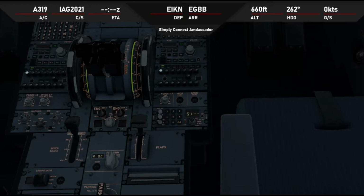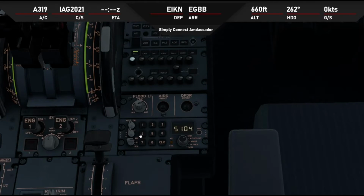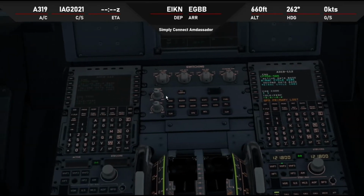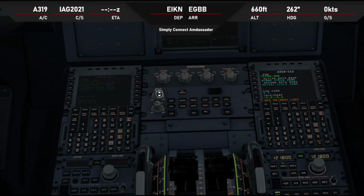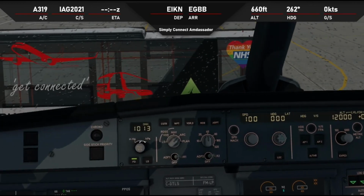What was the squawk you said? It was 5-1 something. 5104. These turned on. It's brightened up a bit. What you see, 2992. There we go.